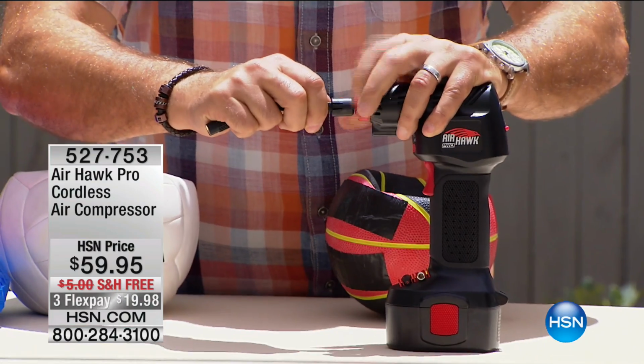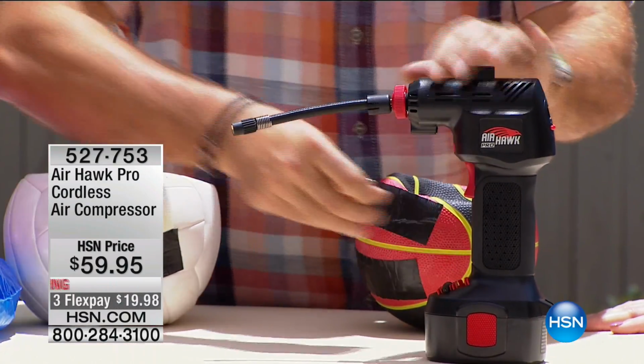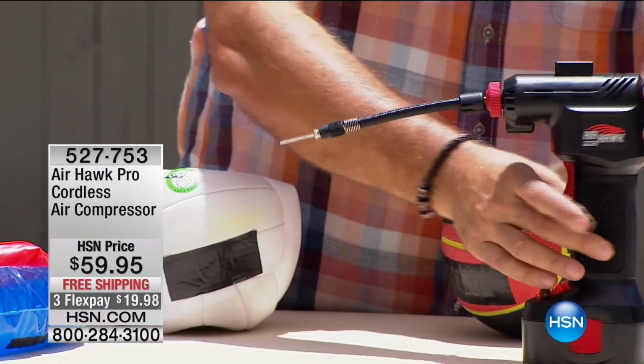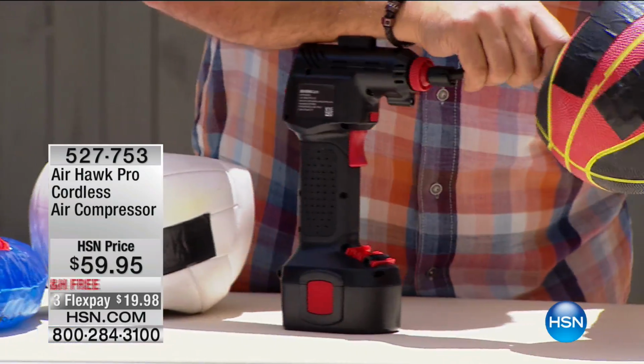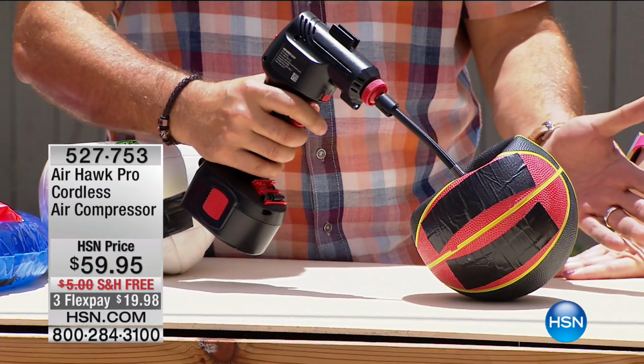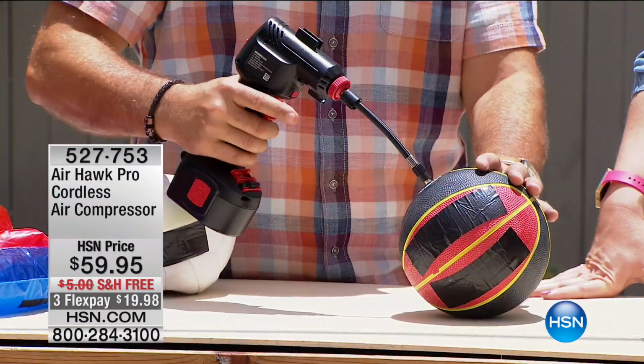But I'm going to take this, I'm going to screw on the nozzle. Now, the reason everything screws onto this is because it's under pressure, okay? So, you know, if it was just clip on, it would just pop off because of the pressure, right? Okay. So what I'm going to do is put this into this little basketball that's right here and I want you to see how quickly we're going to inflate it. Watch this. From dead flat to full and fabulous in just a couple seconds.